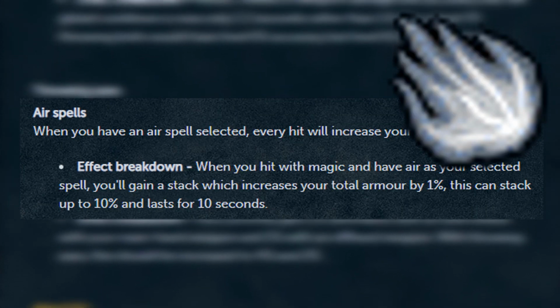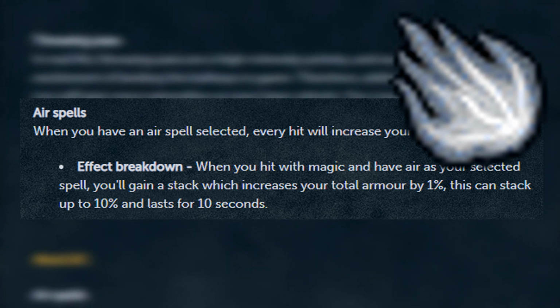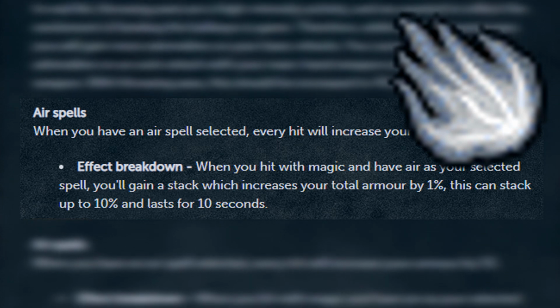For air spells, when you hit a target with air, you gain a stack that increases your armor by 1%. This can stack up to 10% and lasts for 10 seconds.